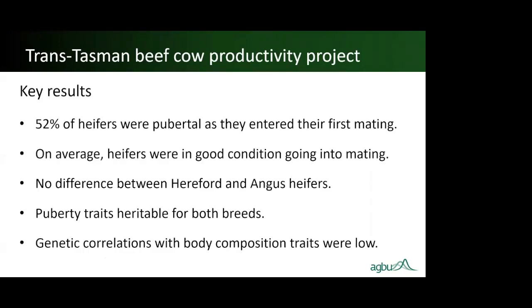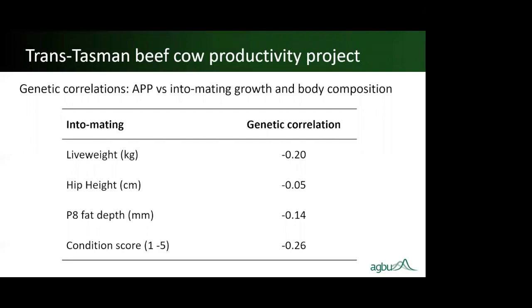Finally, one of the key questions we wanted to address in this early work in Bos taurus animals was whether there were genetic relationships between body condition, that's growth and body composition traits, prior to mating and their performance as far as puberty went. And I think it was interesting to observe that there were not strong genetic relationships between either their weight, their height, how fat they were, or their overall condition score.